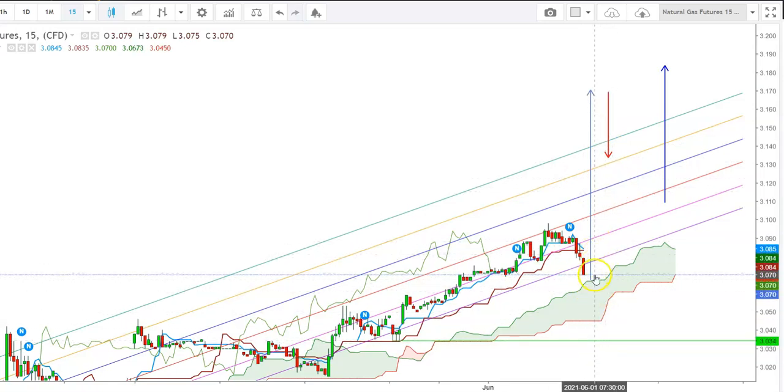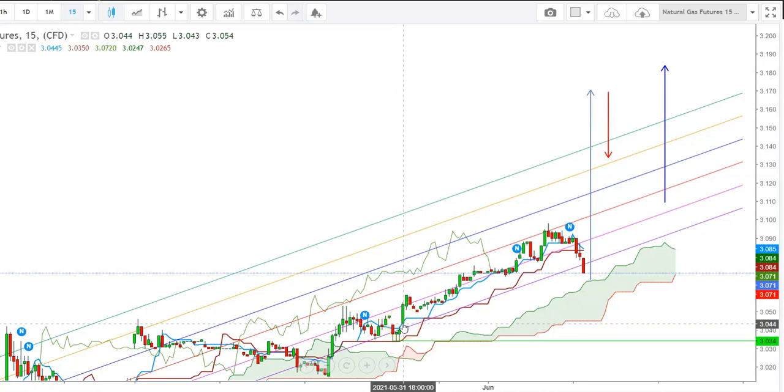So friends, here be cautious and be sure that the natural gas futures will provide some clue before moving upward, as we have already seen natural gas futures form a strong support here on May 31st, when we started the month of June with a gap up here in a 15-minute time frame from the levels of $3.044.